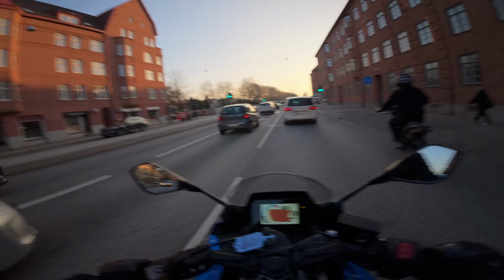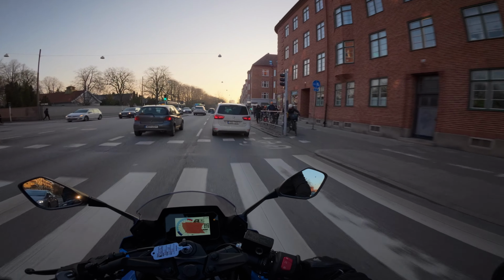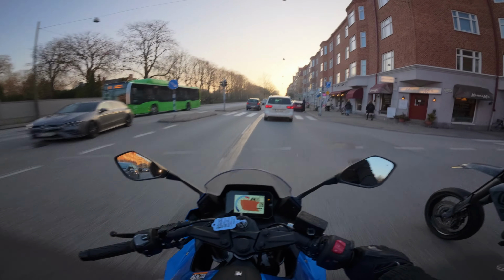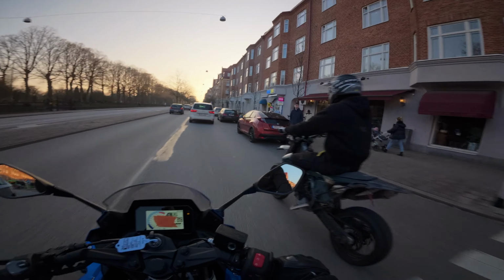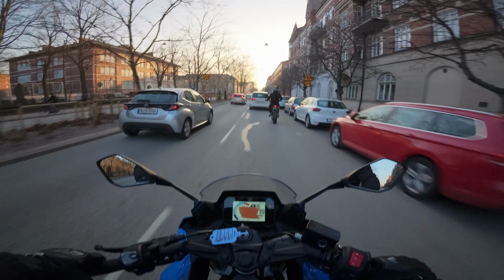His bike is definitely louder. This has a stock exhaust, but you know these two-cylinder bikes sound great once you get an aftermarket exhaust on them. I'm not even worried about it. That's just what it is. Right now this bike is fully stock. I see a spot for a USB port that could come in handy.